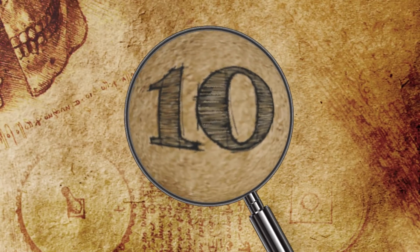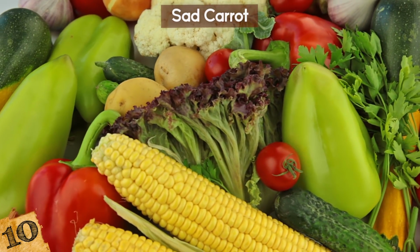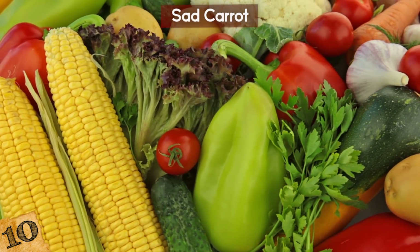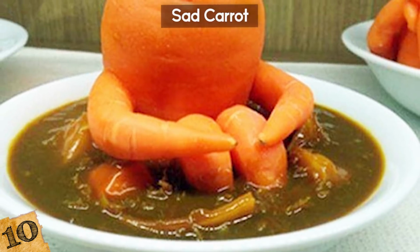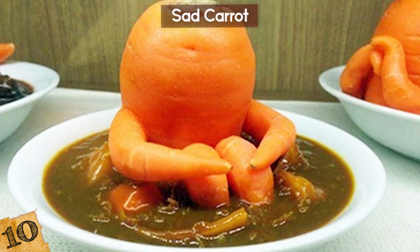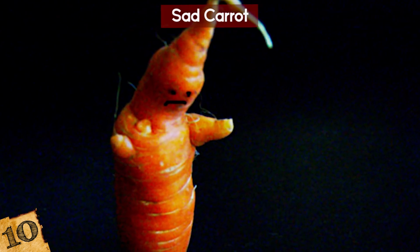Number 10. Sad carrot. As I showed you with the radish, vegetables can grow into some very interesting shapes, including some you have to wonder if it's fake or not. Take a look at this carrot, for instance. The thing grew in such a way that it looks like it's holding its knees because it's sad and lonely. That's a very specific position, and it looks really weird and a little creepy.